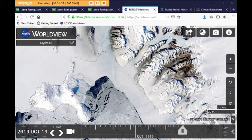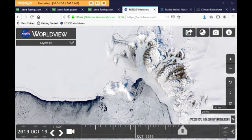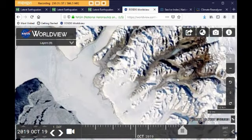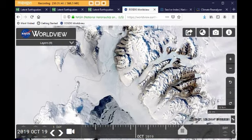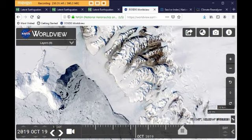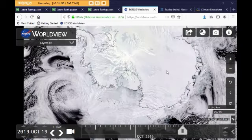Here, these are all mountains. Antarctica doesn't get very much snow. It's pretty much a desert. It does get some snow, but the interior is like a desert. So we can see that pretty good today.